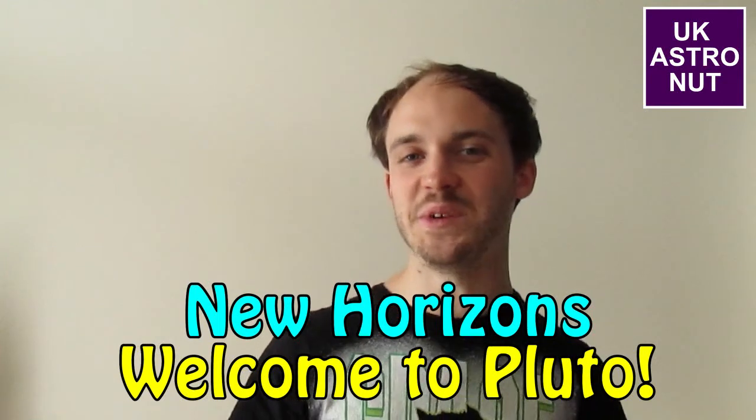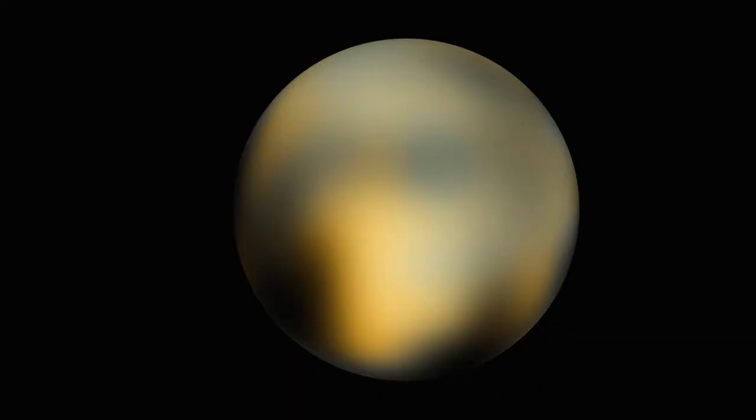Up until July 2015, this was the best image we'd ever taken of Pluto. Compared to the images we've taken of all the other planets, it's just really not up to scratch. And just to rub it in, this photo was taken with the Hubble Space Telescope, the most famous and one of the most powerful telescopes we ever had. But this image isn't even good enough to do most of the science with, let alone is it good enough to inspire people. Which is why NASA has been determined to get an even closer view of Pluto.